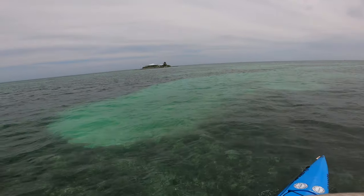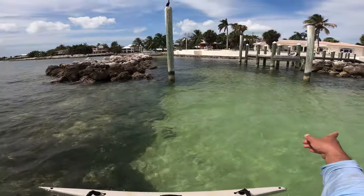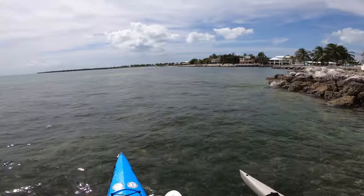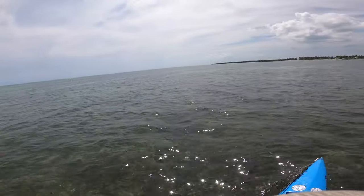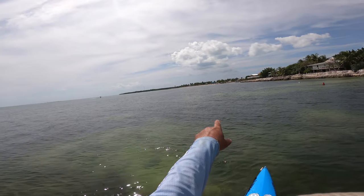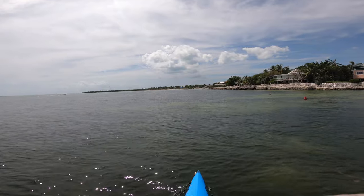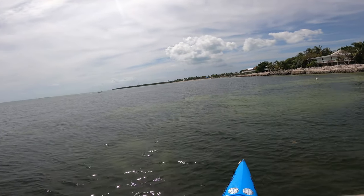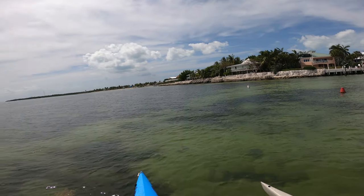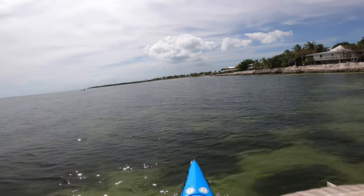Pretty nice spot over here. Saw a juvenile tarpon. It's one of the residential ones that lives over here. Not the big boys. And we made it to Sombrero Beach there. Unfortunately, no good kayak access. There used to be one on the west side of the beach, but that's been shut down and gated off, so that's why I really never come down this side.